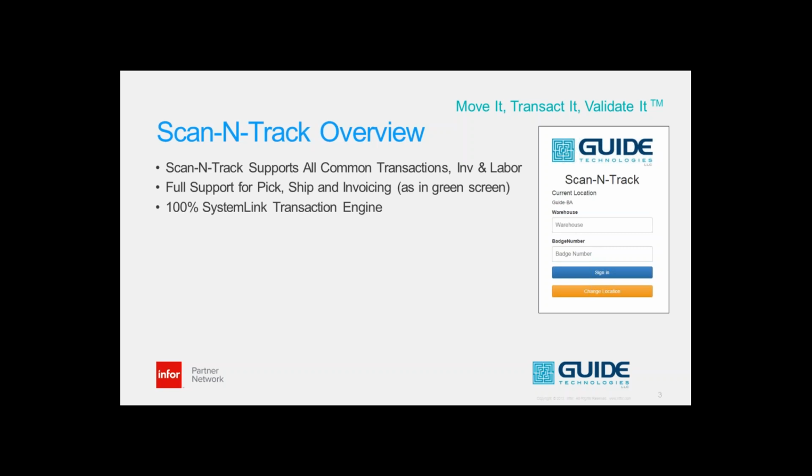The one unique thing I think about this product is that it is 100% system link based. That may be more for the technical people, but what that really means is that system link is part of the integrator tool set from Infor. It's essentially what XA is built in.